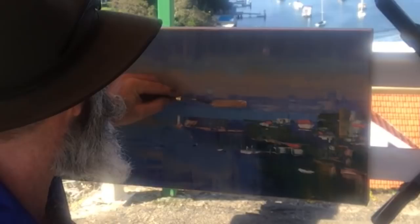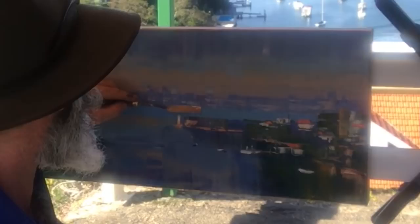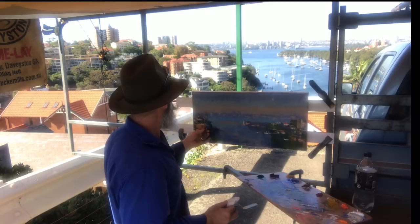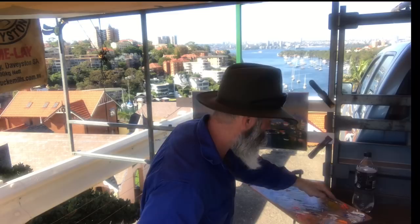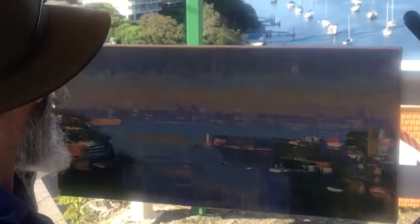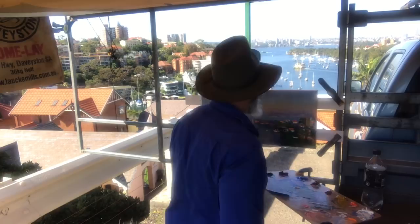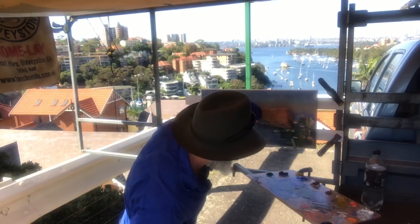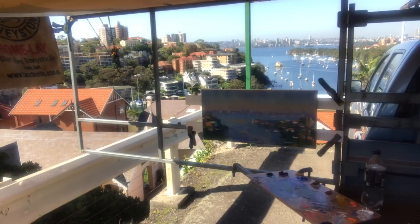Using a lower key version of the foreground to really make the distance recede. Smearing some of the foreground just to soften and make the focal points stand out.